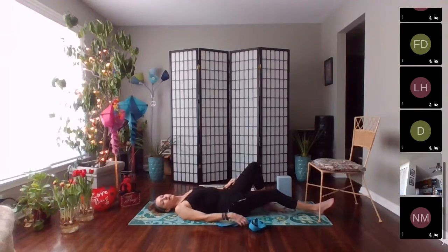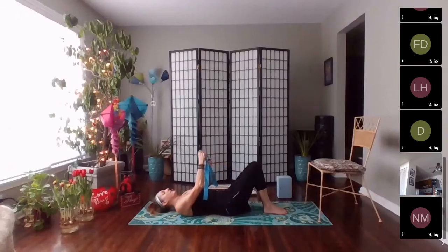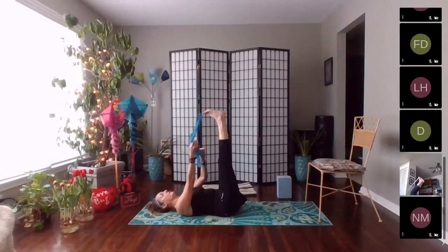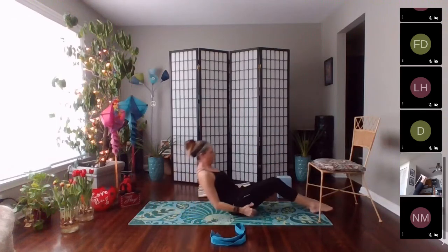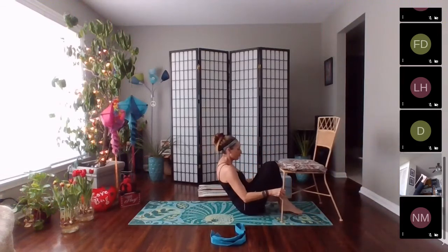Now we'll do either legs up the wall or legs up your chair. So if you've got your yoga strap and you want to use that, you can actually place it under the bottoms of both feet and extend your legs up. So you're using your strap to help you keep your legs elevated. You can place a block underneath your pelvis to lift your pelvis a little bit. You can also just let the legs stay up on your own or drape them over your chair. So since I have my chair handy, I'm just going to go ahead and do that. It's a nice, comfortable, relaxing position.